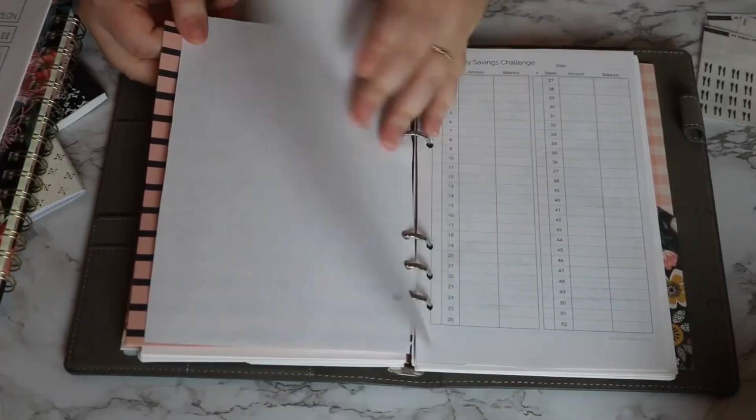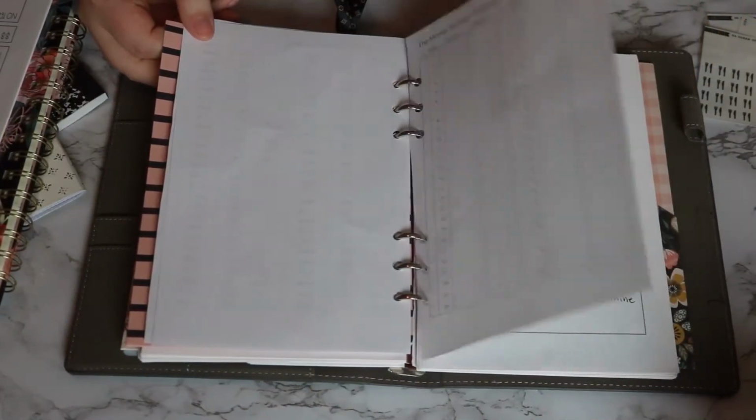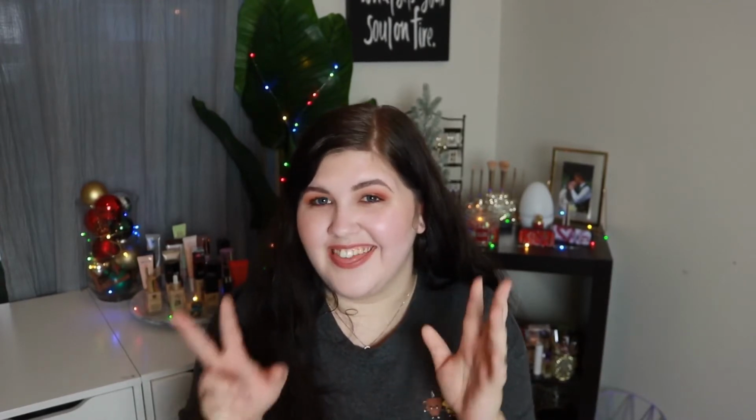And then this back one is just a blank savings challenge. So basically I can set my own goal and make it work with however I need to. So actually, I plan on doing all 3 of these. That's the goal. I don't know if we're gonna get there, but I'm gonna try. So I'm very excited about these.